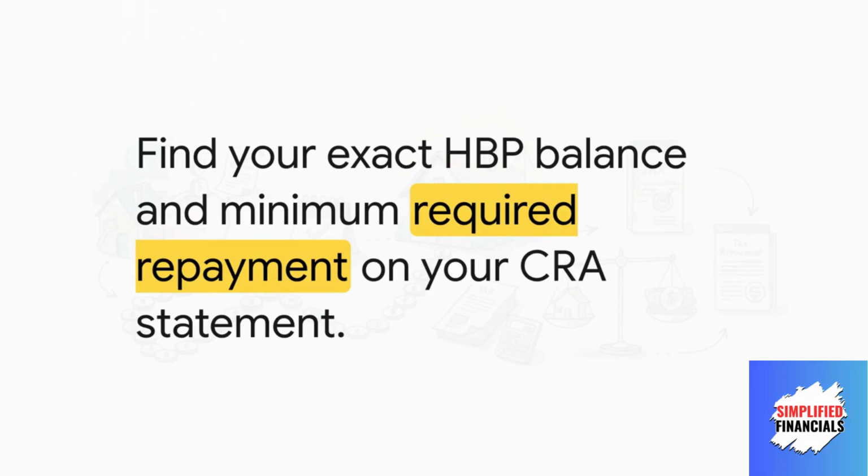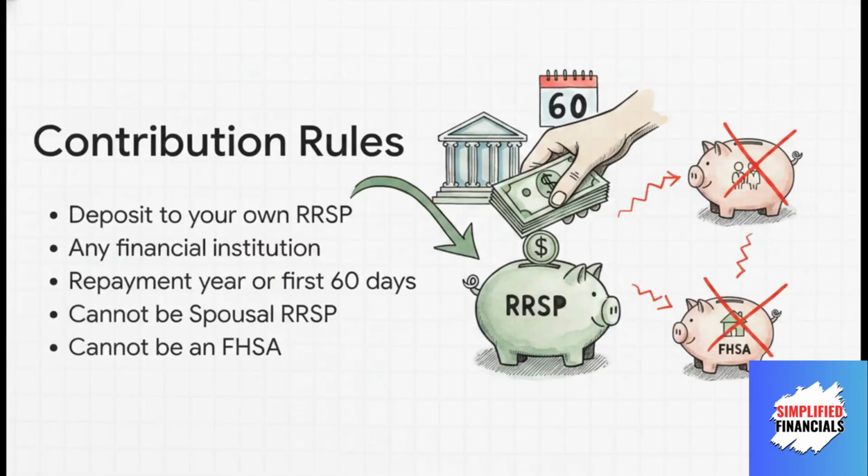Every single year, the CRA sends you a home buyer's plan statement of account. This is usually attached right to your notice of assessment after you file your taxes, or sometimes it's sent as a T1028 form. Look for this document. It literally spells out your exact remaining balance and precisely what your minimum required repayment is for the upcoming year. No guesswork required. Step 2 is making the actual deposit.